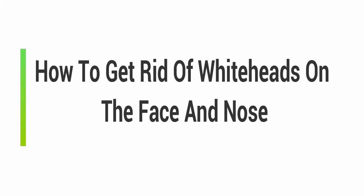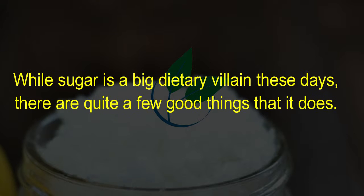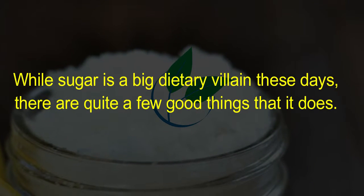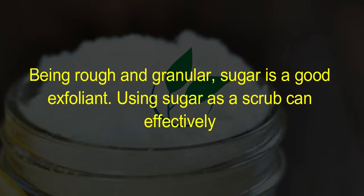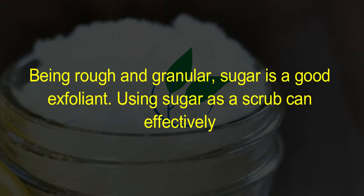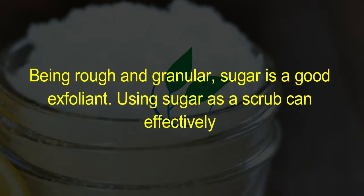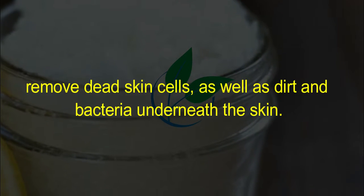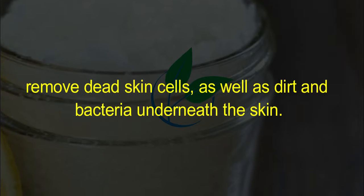How to get rid of whiteheads on the face and nose. Sugar scrub. While sugar is a big dietary villain these days, there are quite a few good things that it does. Being rough and granular, sugar is a good exfoliant. Using sugar as a scrub can effectively remove dead skin cells, as well as dirt and bacteria underneath the skin.